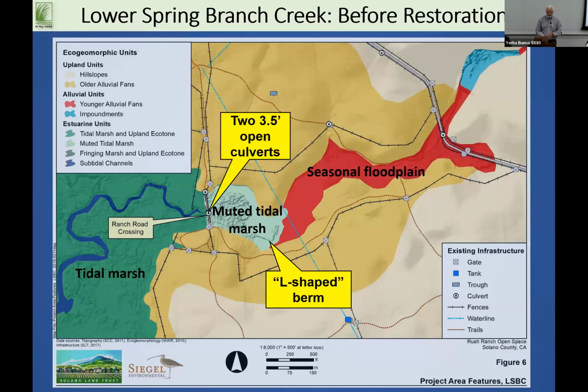So in our Lower Spring Branch, the darker green is the tidal marsh of Rush Ranch. We had a ranch road with a couple little tiny culverts in it, a muted marsh behind it, and then up into the seasonal floodplain of the creek there. And this is in some ways an easy fix: how do you get more opportunity out of this, both up that seasonal floodplain, a nice alluvial basin, and then use the edge of these hills where there's endangered plant species we want to promote.